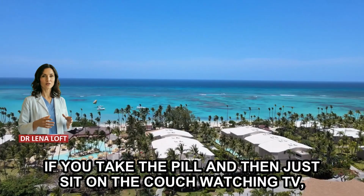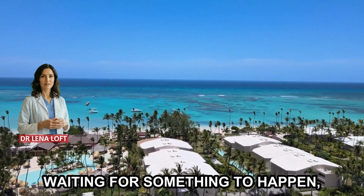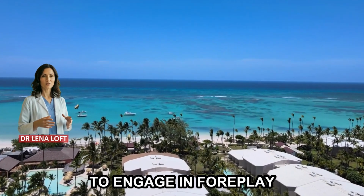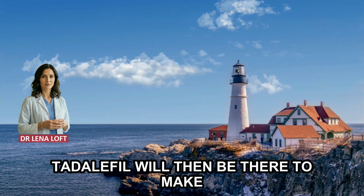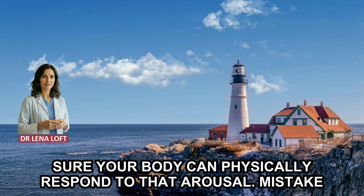If you take the pill and then just sit on the couch watching TV, waiting for something to happen, nothing will. The medication works in response to arousal. The fix is to engage in foreplay and create a situation where natural arousal can happen. The tadalafil will then be there to make sure your body can physically respond to that arousal.